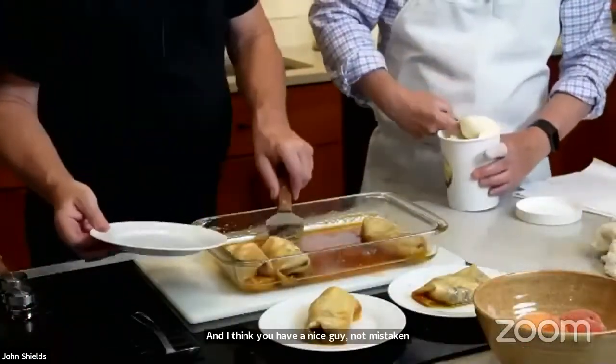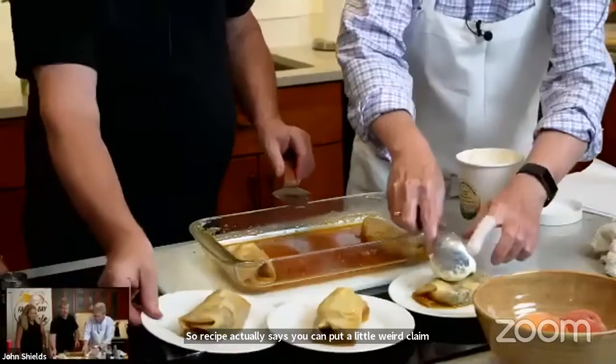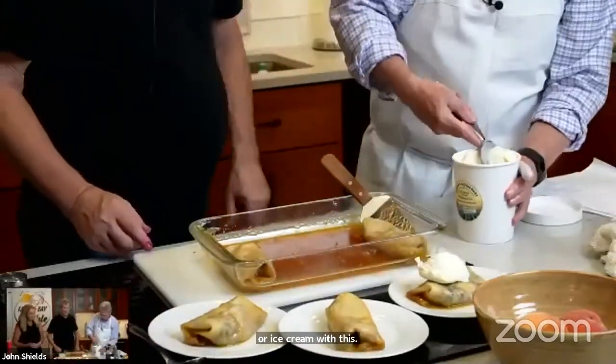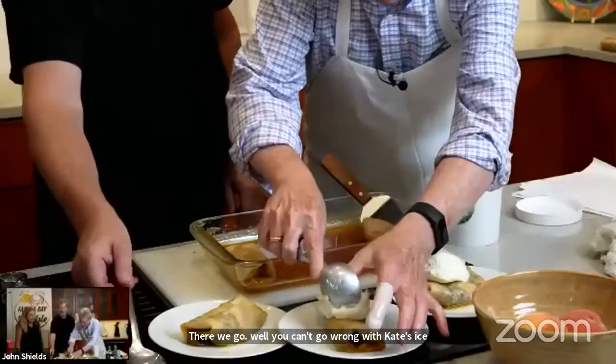So, the recipe actually says you can put a little whipped cream or ice cream with this, but I think I'm going to use a little ice cream today. There we go. Well, you can't go wrong with Kate's ice cream. Brooms Bloom. It's the best. It is the best.